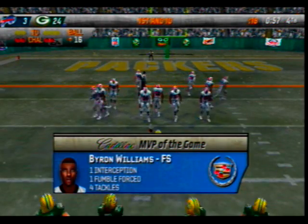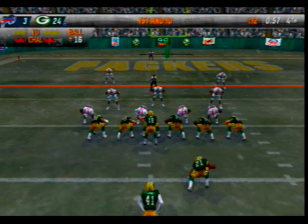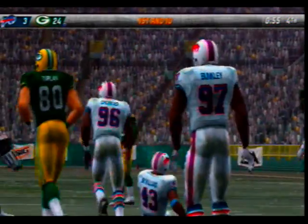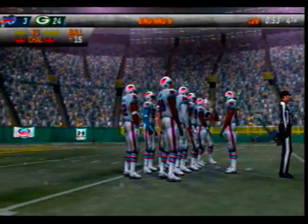The Packers will start the drive at the 16-yard line. First and 10. Hand it off. Williams is there on the stop at the 15-yard line. Jones takes it up the middle for a yard or two.